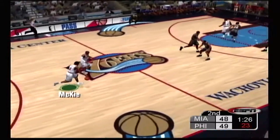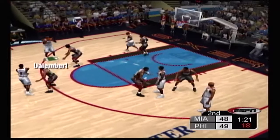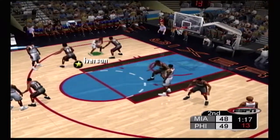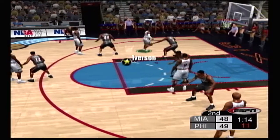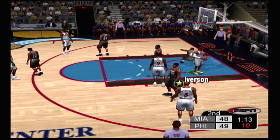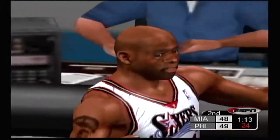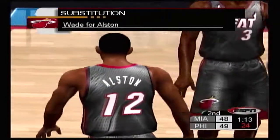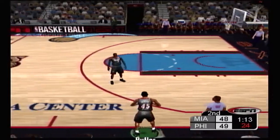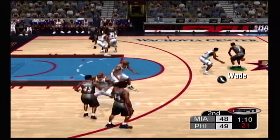The 76ers bring it up. They're shooting 20% from beyond the arc. To Dallenberg. Iverson crosses over. Iverson is called for charging, and that is his 3rd foul so far. Coleman will come back onto the floor. Substitution for the 76ers. Alston will head to the bench. Substitution for the Heat. And the Heat take it up court with a narrow deficit, 49-48.